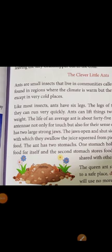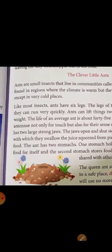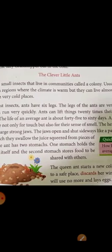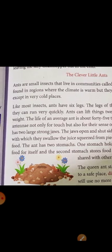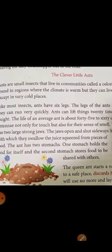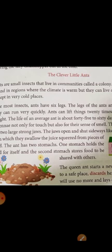The ant has two stomachs. One stomach holds the food for itself and the second stomach stores the food to be shared with others. What they have collected, that food the one stomach holds for itself, and the second stomach stores food that can be shared with others when they need the food.